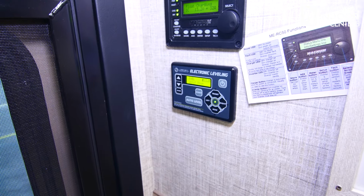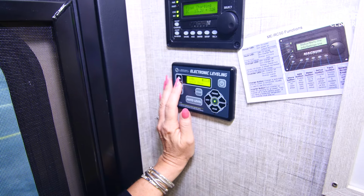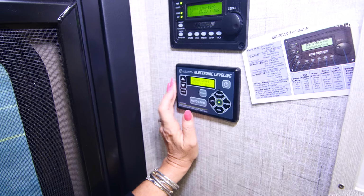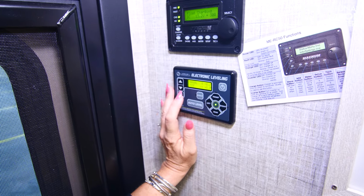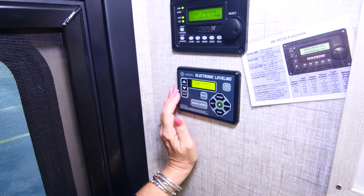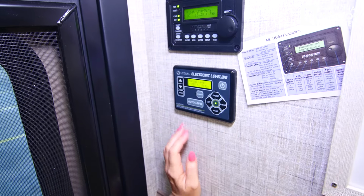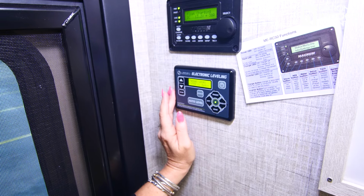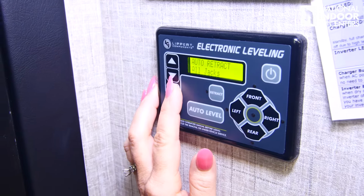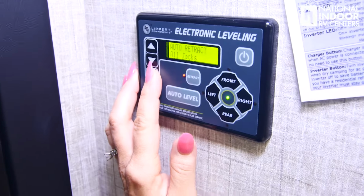Now, if I needed to manually level, I can scroll over here to auto retract, so I can do the auto retract, or I can go to manual level, hit enter, and then I can adjust manually. If I need to raise one side, or lower the front or the rear, I can do that there. Then when I'm ready to leave, I'm just going to hit retract all. This is a really easy system. It's nice that it's right here, so you can kind of watch things from outside once you hit the button.